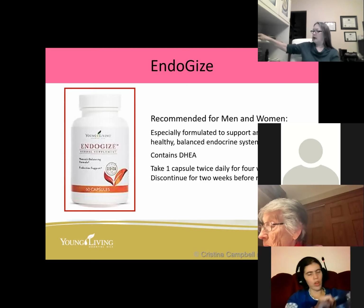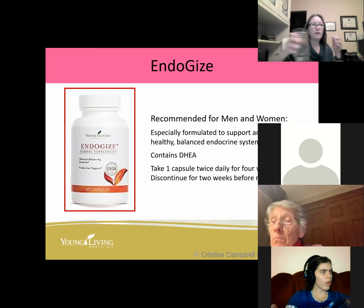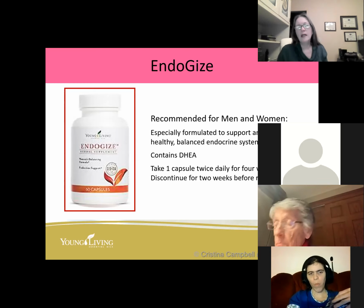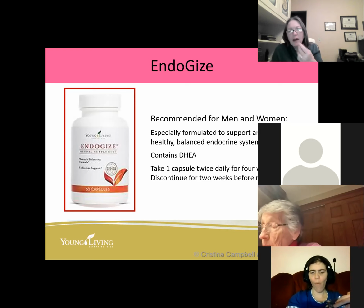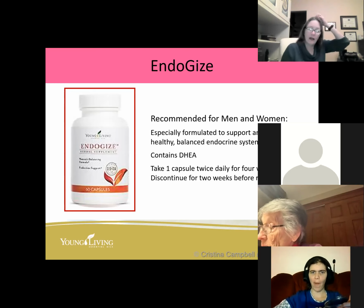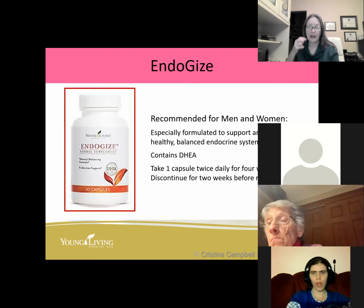Endogize is something I really, really highly recommend. I've got one right here. I'm going to take it because I take 2 out of the bottle in the morning. I put 1 in my mouth when I take them out of the bottle. It's usually when I'm doing my Ningxia and my Sulfurzyme and all that. And then I take the other capsule and I put it in here. And then if I turn and see it and I think about it, I'll take it.